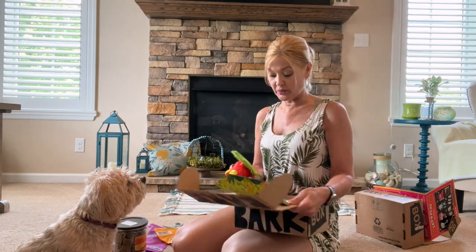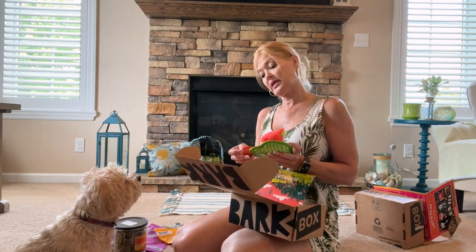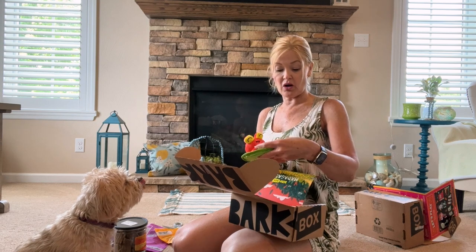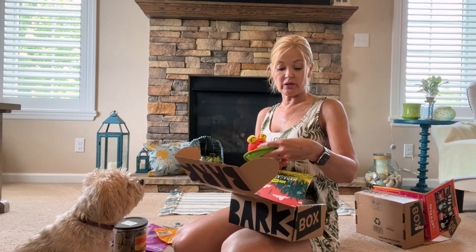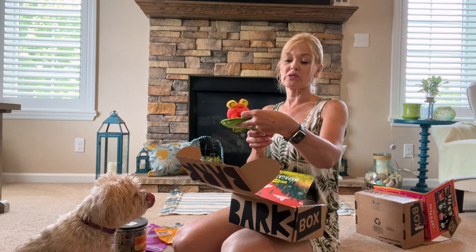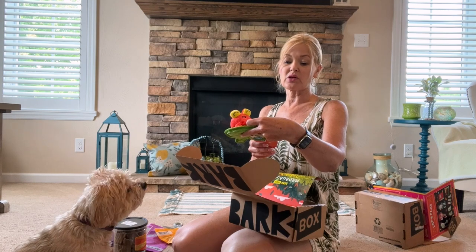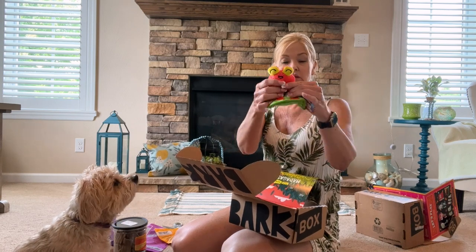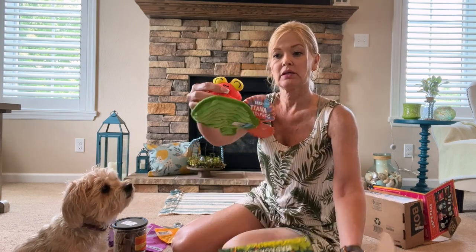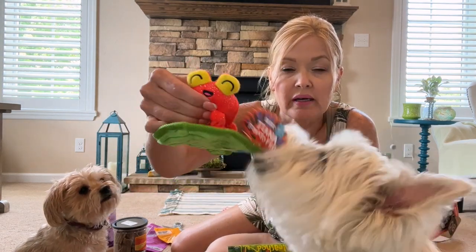All right, so this is pretty cool. What is this? Oh, look at the little frog. This is the Tiana tomato frog. It's got a crinkle, a squeaker, and a bungee. A tomato frog's bright colored skin is a signal to other animals that they shouldn't be eaten. We agree. Don't ever eat a tomato unless there's olive oil and basil. Look how cute that is on the little lily pad. Is that not adorable? What do you think, Wyatt?